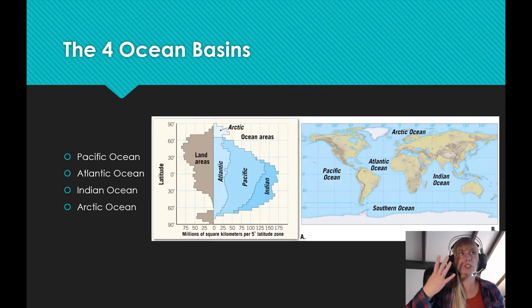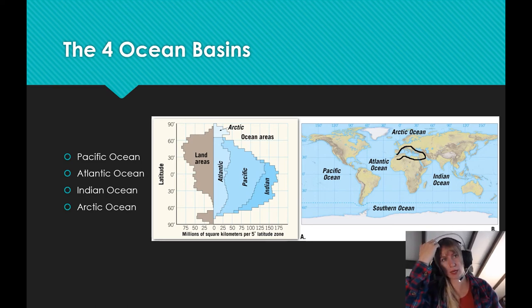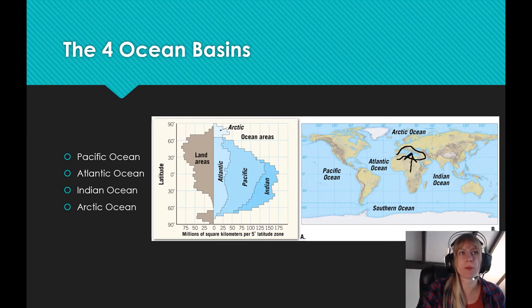So there are four major ocean basins. We have the Pacific Ocean, Atlantic Ocean, Indian Ocean, and Arctic Ocean. Okay, those are our four major basins. What we have right here, the Mediterranean Sea, we think was at one point a separate basin, but it is slowly being subducted as the African plate is moving up into the European plate, which is part of why we have all these mountains over here.